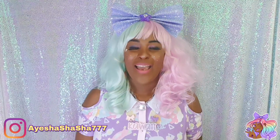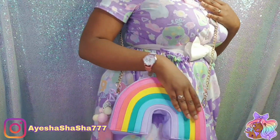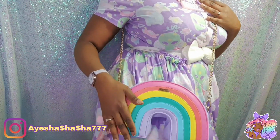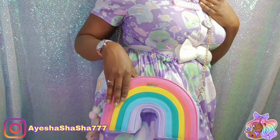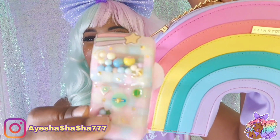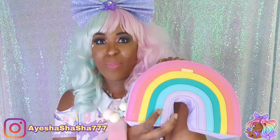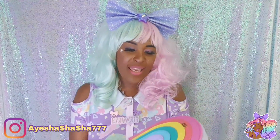Okay, now this bag is definitely one of my favorites because it goes with the majority of things in my wardrobe. It's my pastel rainbow bag. Look at this. Oh, it's from Skinny Dip again. A lot of my bags are from Skinny Dip, but of course I got it on eBay. And I paired it up with my plushy vending machine bag charm that I made. I absolutely love this bag. I love, love, love it. It fits everything in that I need it to. It looks super, super cool.